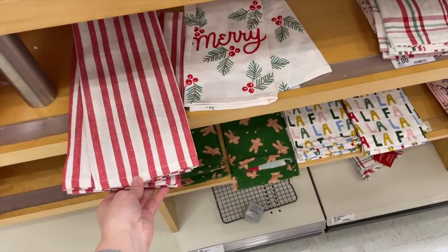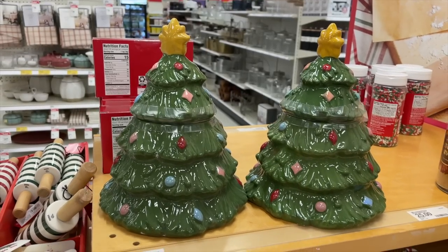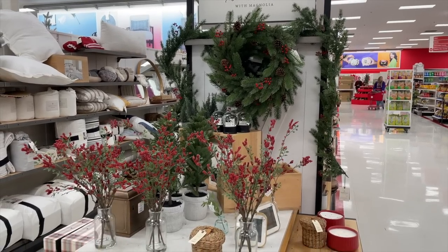You could do one for sweets. You can do one that is savory. It would just be so sweet. And you can incorporate those little cheese cutters that they had as well. I think that would just be so cute and festive for the holiday season.